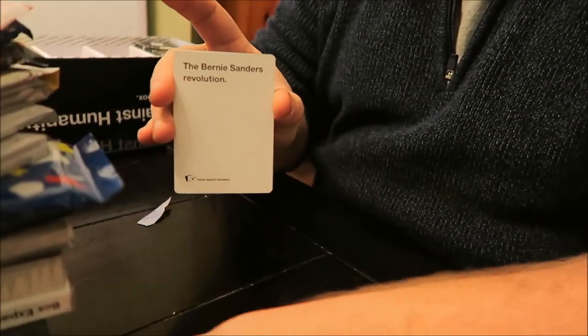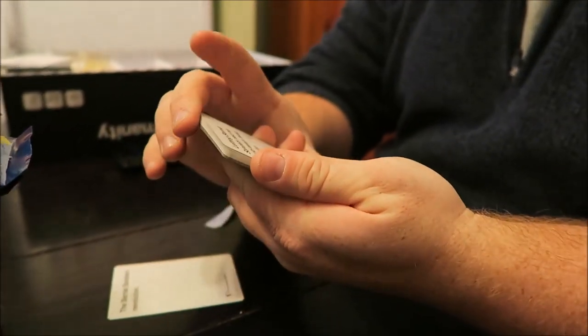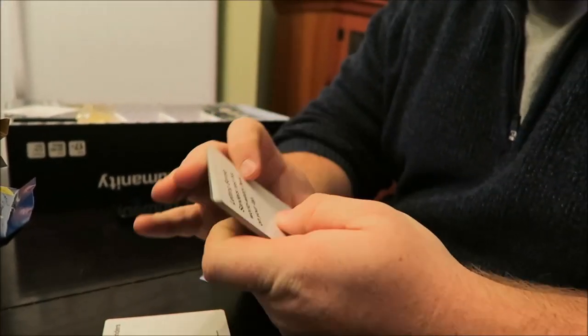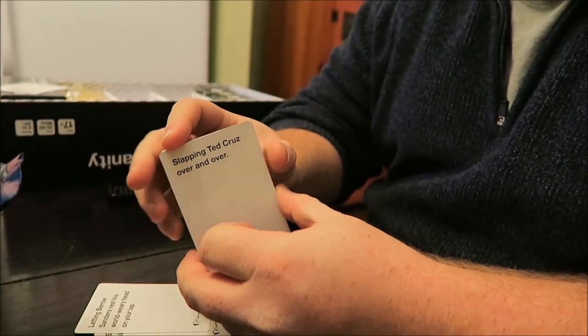The Bernie Sanders Revolution's one of her cards. Letting Bernie Sanders rest his world-weary head in your lap. Slapping Ted Cruz over and over.